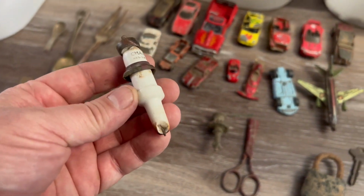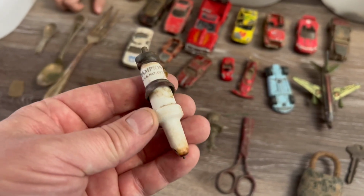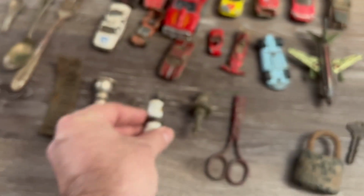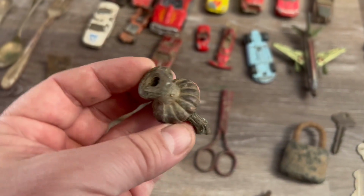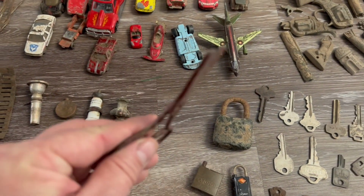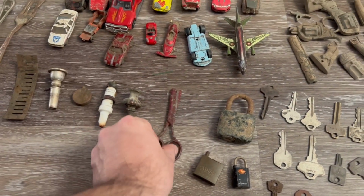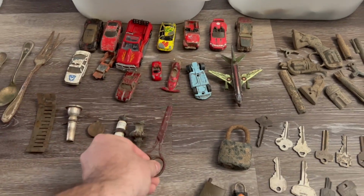That was kind of cool. Spark plug from the old car. I think we looked it up, it was like 1930s or something like that. I don't know. Still don't know what that is, but that looks pretty old. So that was cool to find that. Scissors. Tyler's favorite find, the scissors. That was fantastic. They still work. Not sure how sharp they are anymore.